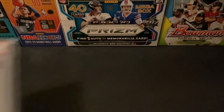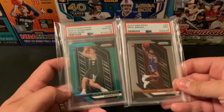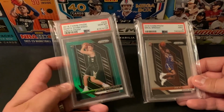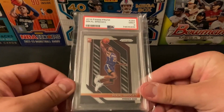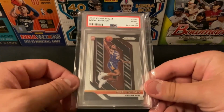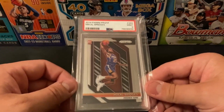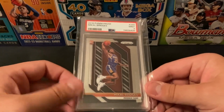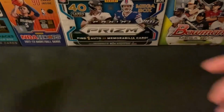I was also really excited about the Mikal Bridges and Dante DiVincenzo deal. Getting the DiVincenzo 10, that still sells fairly well. So we're going to end up selling that one so that we can keep the Mikal Bridges. Really excited to see how he does this next season. I can't believe it. He actually averaged 26 points a game for Brooklyn. It is going to be one of those cards that has a pretty limited ceiling. I mean, it's a Prism base 9, but that is a card that I was definitely looking to pick up and I was pretty happy with.